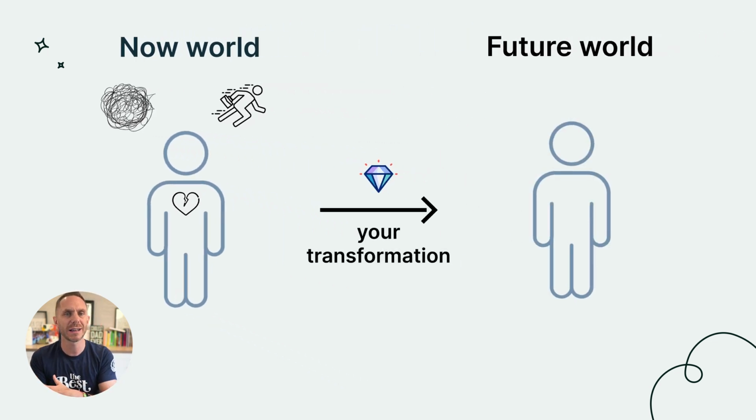And then we want to contrast that to the future world of what they would be thinking, feeling, and doing differently after experiencing your transformation. When you nail this transformation and communicate it clearly, people will naturally bridge the gap in understanding that they can go from their now world to their future world because of your membership.